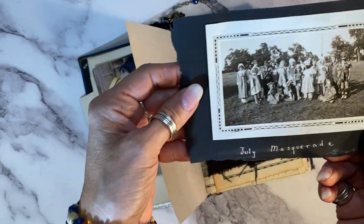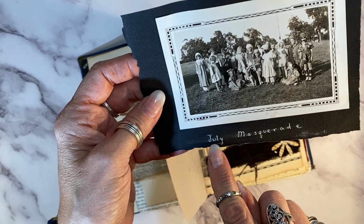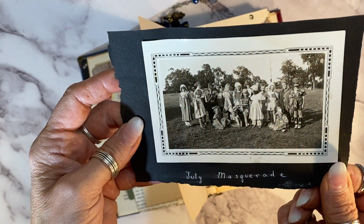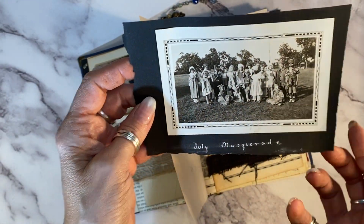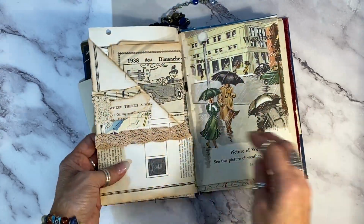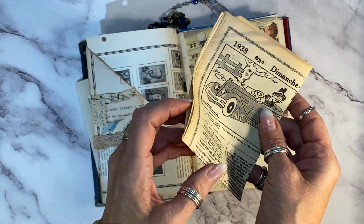And this is just a fun photograph, also from the 30s. It's a masquerade party. Now you have to remember, this is 1930s, and these costumes are fantastic. But I just thought they were all trying to be funny and humorous, and I thought it was perfect for this journal. And over here, the Paris, France Almanac.